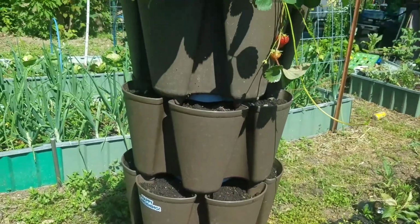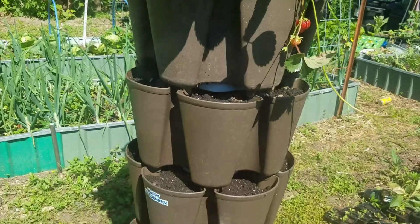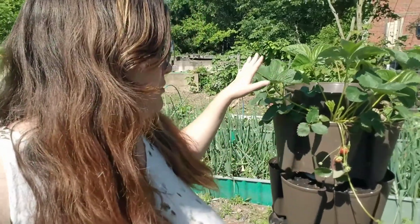Last but not least is my first Garden Tower, which, as you can tell, is empty again. I've taken this apart and reconstituted the soil in each of the baskets, stirred it up and added some more nutrients to it. I moved the strawberries up to the top, and I'm going to let them do their thing.